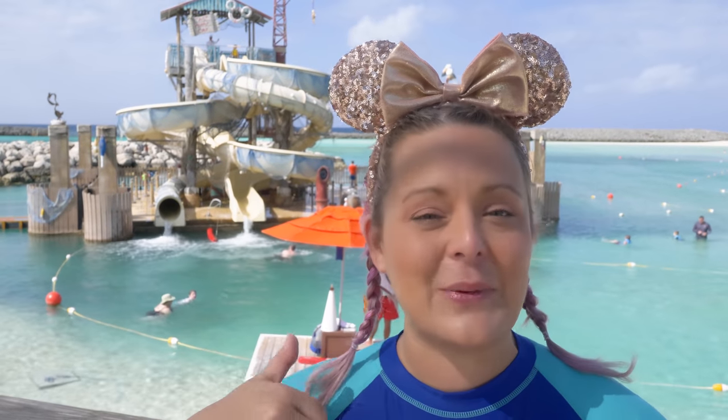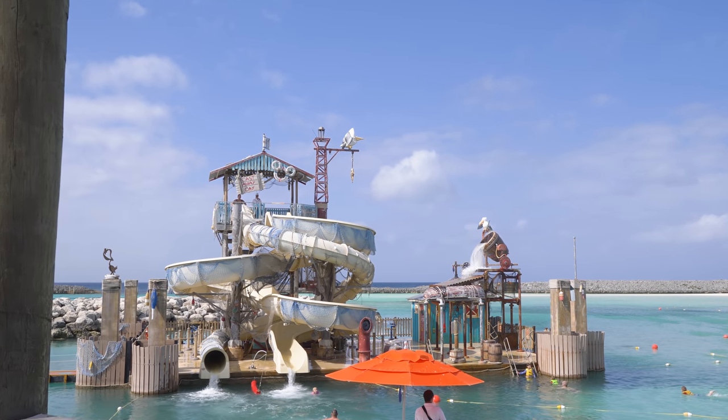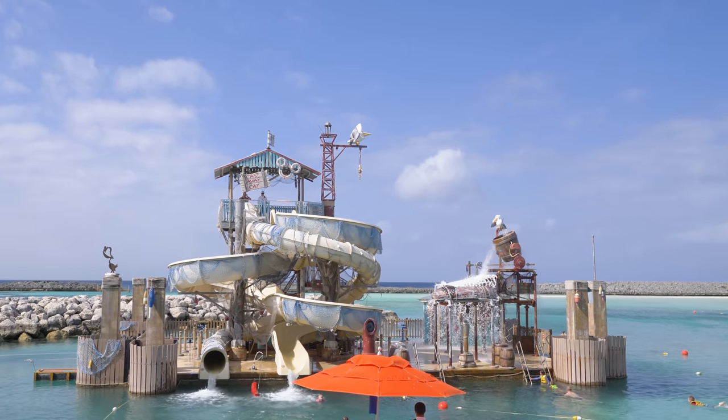We are standing on Pelican Point Overlook, and as you can see behind me, you will see Pelican Plunge. It's a great water slide kind of complex where you can swim out to the ocean, swim on the water slides. Very, very cool. I can't wait to try these out.